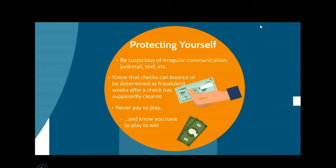Number 4 and 5 go hand in hand. I've mentioned this phrase a few times already: never pay to play, and know you have to play to win. Same thing, never pay to play with the government grants. It's the same thing here. Do not pay to collect your earnings from a sweepstakes or a lottery or contest, what have you, and know that you actually have to enter or apply for that sweepstakes, lottery, or contest, etc., to actually win.